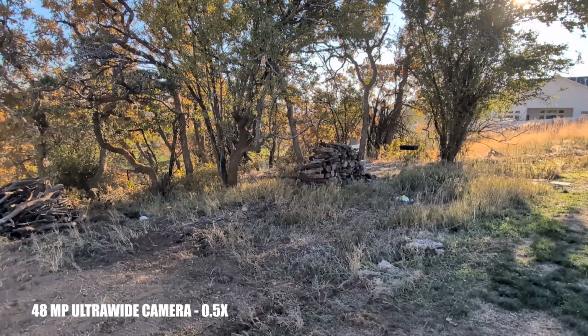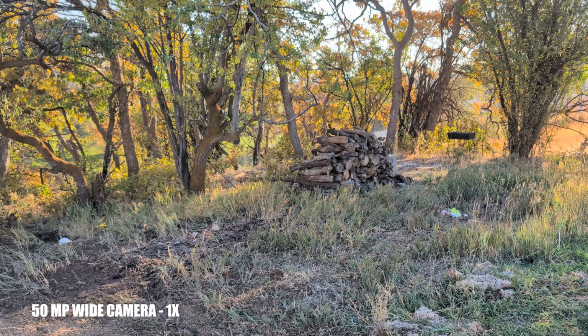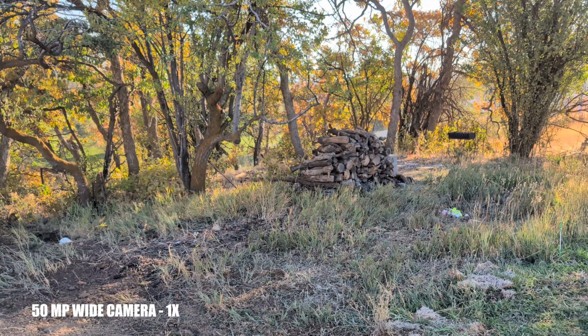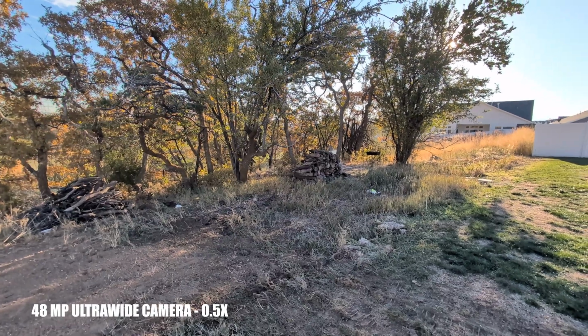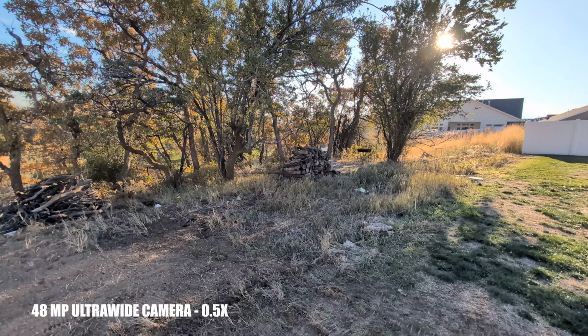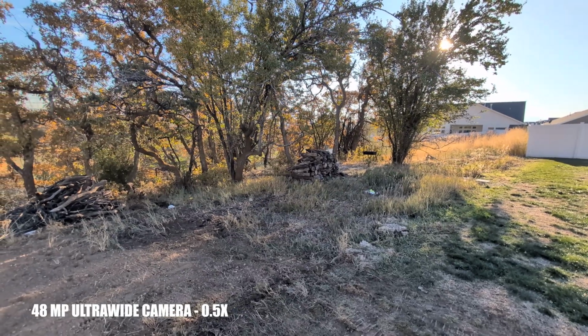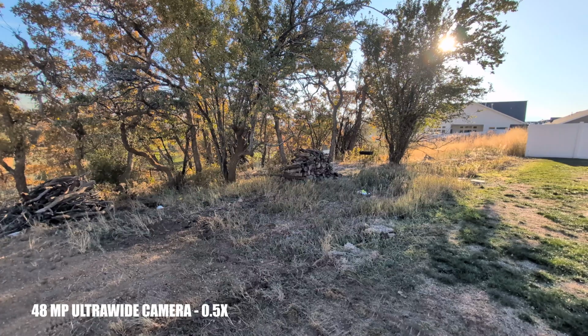So I'll go back into 1. See the color shift a little bit, and the sensor shifts, so you can see it actively shifting between them. So that's 1. Back out to 0.5. Color shifts. You can see that the recording shifts to a different sensor. I think Google could do a better job at, or even push out an update to fix that, because it's also very apparent when we go to the telephoto lens.